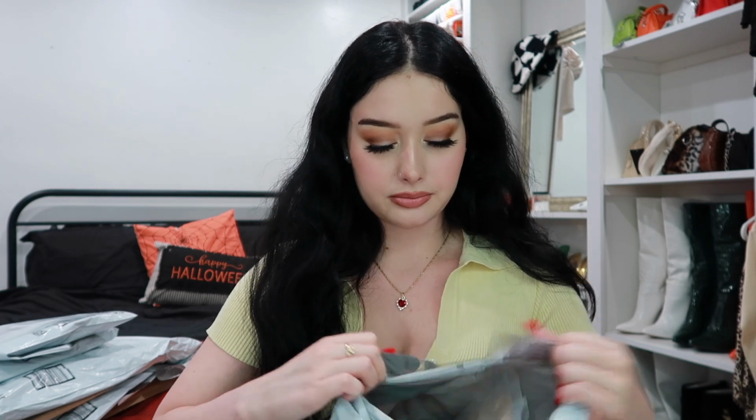Let's open up this one. I'm going to the beach, so I think that this is going to be really pretty on the beach at sunset or just walking around, you know. This is the first item.